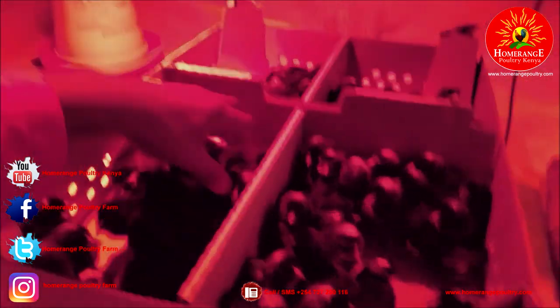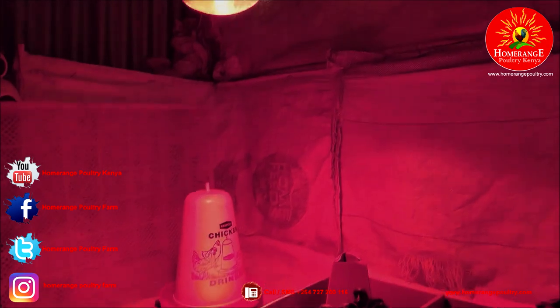As you can see, here are the chicks inside the boxes. Of course, they've had a prolonged transport, so I know they're very thirsty. Part of the reason why I want to put them under the light is so that they don't chill and they don't freeze and they have some heat.